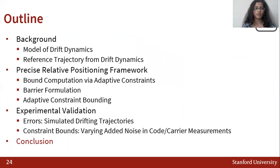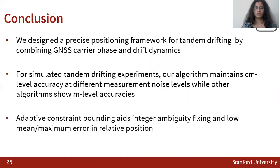Finally, I'll conclude my talk. In this work, we designed a precise positioning framework for tandem drifting by combining GNSS carrier phase with drift dynamics. On simulated tandem drifting experiments, our algorithm was able to maintain centimeter level accuracy with increasing measurement noise levels, while other algorithms such as LAMBDA could only provide meter level accuracies. Finally, our proposed adaptive constraint bounding aids integer ambiguity fixing, and this was evident from the low mean and maximum error that we observed in the relative position.